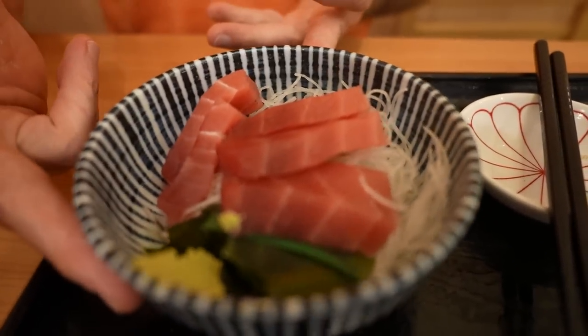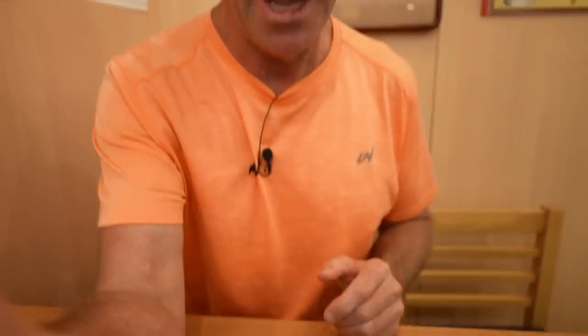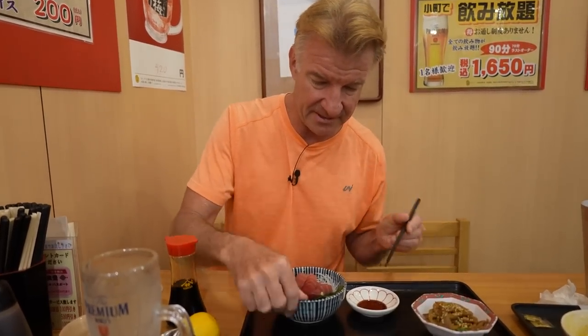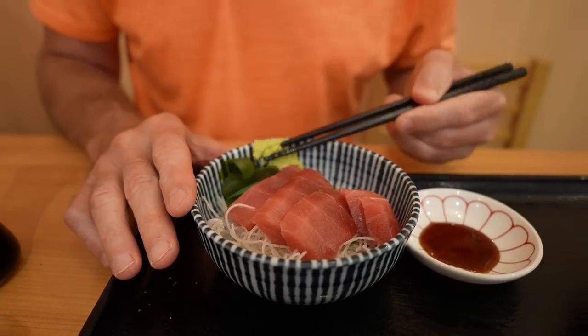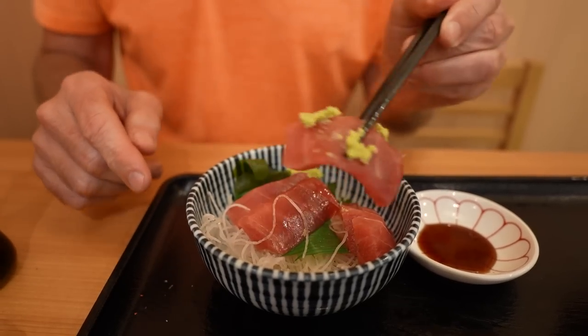Next up, ladies and gentlemen, is the sashimi. Are you happy to sashimi? I'm happy to sashi you. That's right. Let's hit it with the shoyu, shall we? Separate dish for the shoyu. Okay, and we've got some wasabi here. Wasabi. Some sea plants. And this is served over a bed of shredded daikon radish, the white ones there.